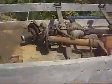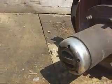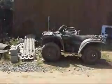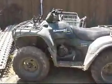What we got here? Mile marker. Junk. Made in Mexico, Chinese caca. Extra differentials, I guess, for that T-Roc Chevrolet. Kawasaki. I'm going to show you a couple S10s I just saw.